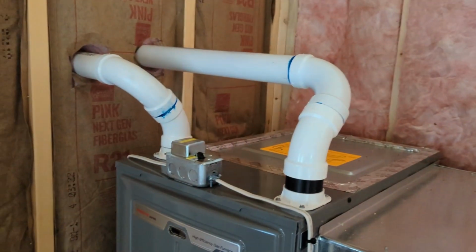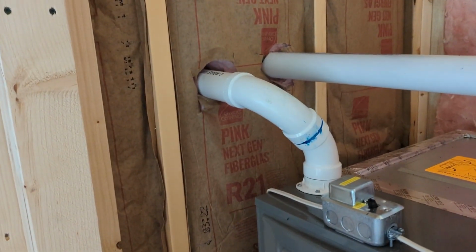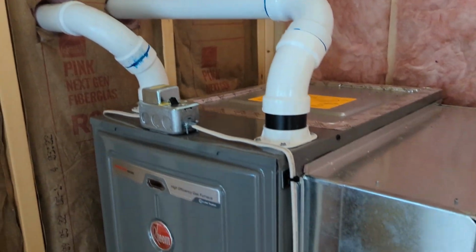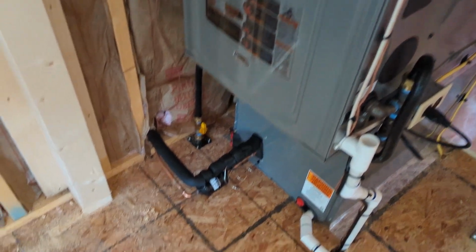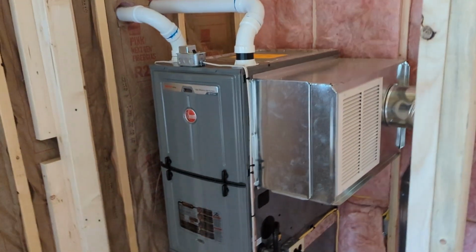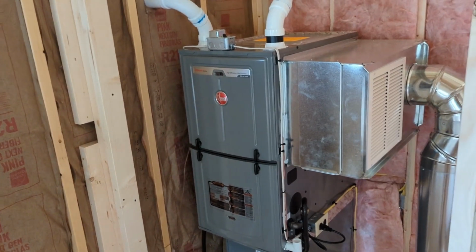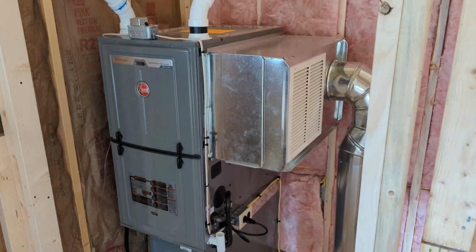Because it is high efficiency, our exhaust goes right outside into our wall there, so just a short PVC pipe there. And then we also have the AC unit as well, and that's already all hooked up. Yeah, this is the system. It's actually very silent. When we're testing it, I don't think you're hearing any noise. The only thing you hear is the air moving through the vent.